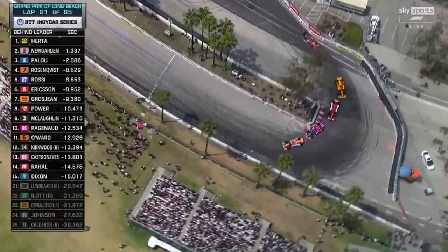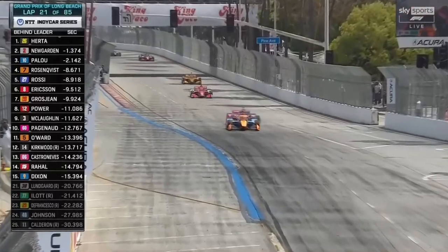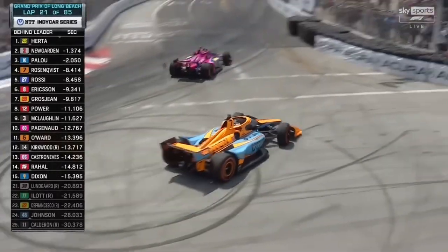He sees Ericsson and Grosjean and the Penske boys of Power and McLaughlin stacking up, and Rossi's like, it's time to go. I need to get in front of this guy. He's in a Swedish sandwich right now with Marcus Ericsson behind. Here we go. In the draft, heading down to 1. Is Rossi close enough this time? Will he be more desperate? Yes, he is! They collide!